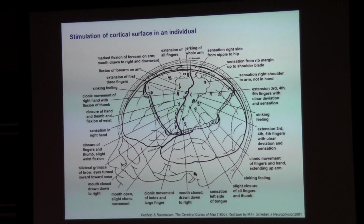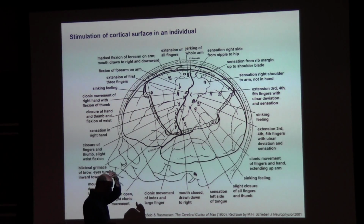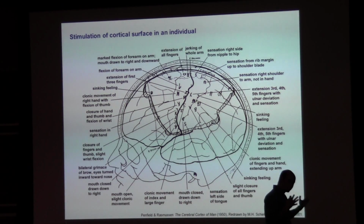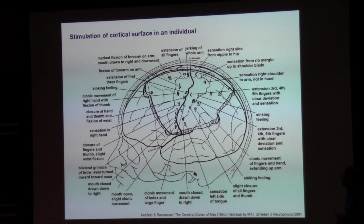Basically, the lateral part of the cortex along the central sulcus, so here's the central sulcus, here's the motor cortex, which is the frontal part of the central sulcus. You can see that there's some sensation in the hand, the closing of the fingers and so forth. Mouth opens, and then this is lateral. So here's the lateral part of the central sulcus. The medial part gives you more in the arms and so forth. So it seemed like the medial part was a map that controlled the leg and the shoulders and so forth. The lateral part controlled the fingers and the mouth and so forth. Roughly, there was this map of the body on the cortex.